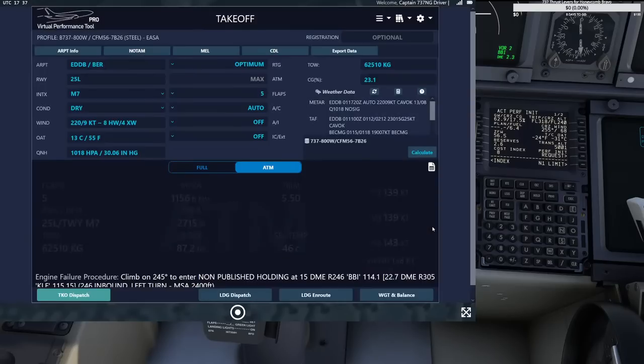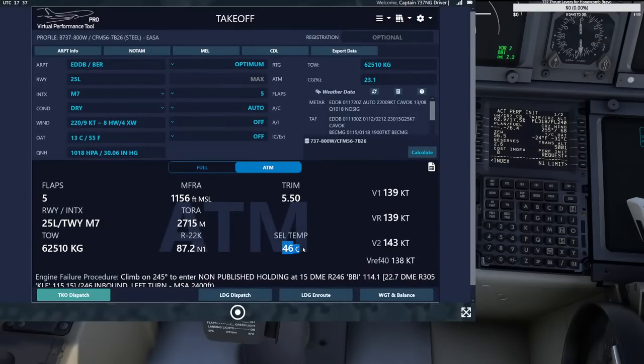Then takeoff data, calculate 22k at 46 degrees. Okay, I would say there is no reason not to take that, so let's go ahead. 22k and 46 degrees, 88.0 against 87.2, that's because the APU is not running yet. So that makes sense. Flaps 5 takeoff, I'll take the CG right from the simulator.